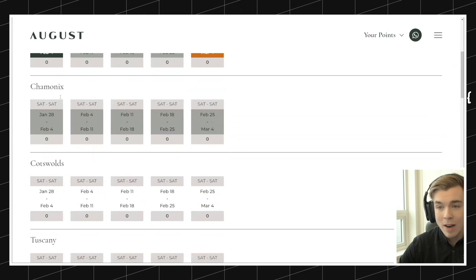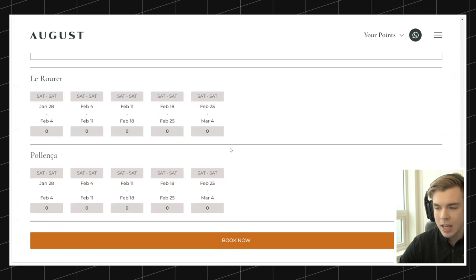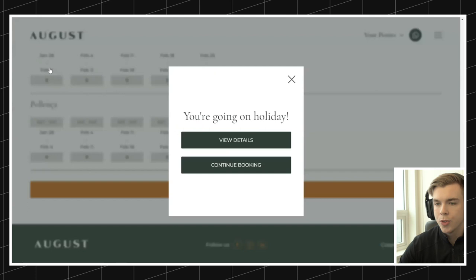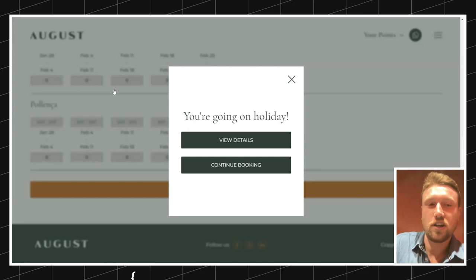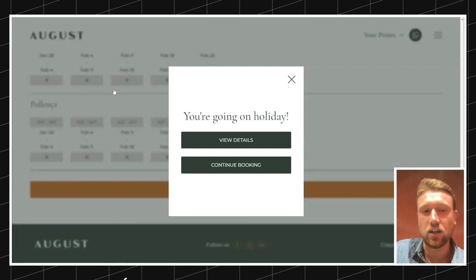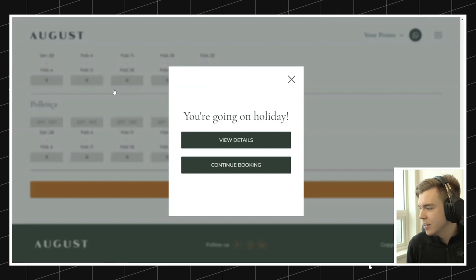So I can go down to Tuscany, February 4th to 11th, select that, and then I can book that. And then notice there's 0 points. The reason these are all 0 points is because we're within 30 days of the date happening. I'm not sure what you would call that, Craig, but a last minute stay. If people want to have a spontaneous holiday, then they don't have to pay any points for it. I guess there's a conditional there, right? Because you have to reset the points to zero based on that 30-day period. Exactly. So again, within 30 days, there's a last minute stay there, correct?